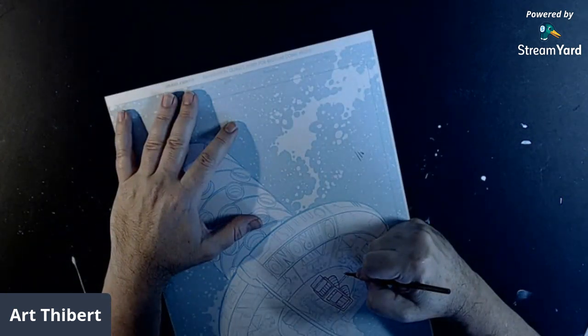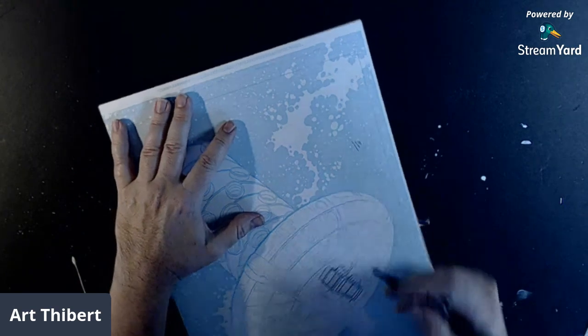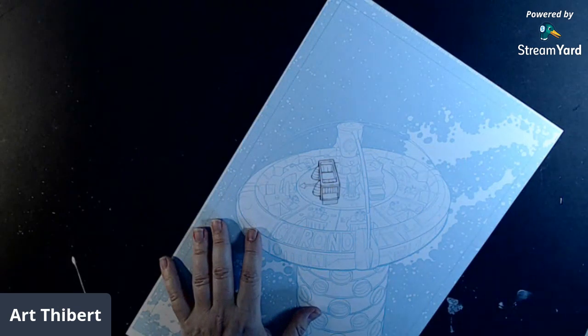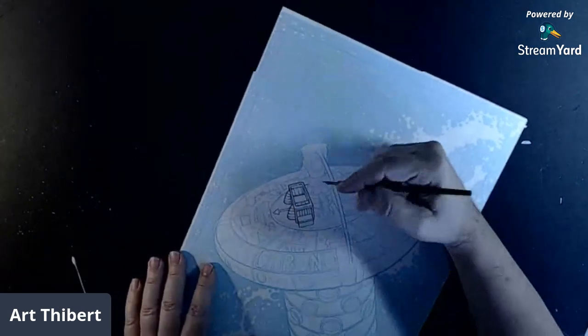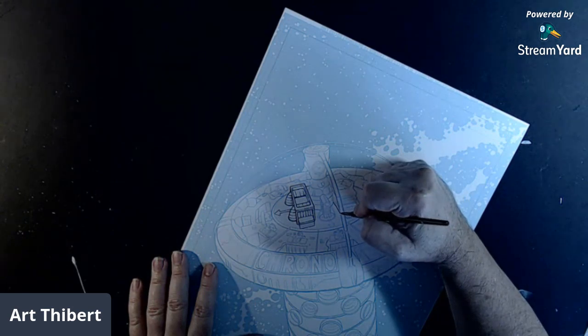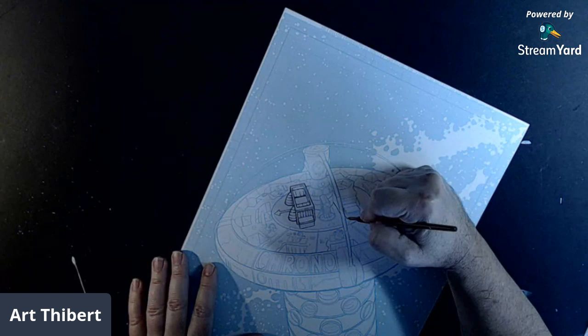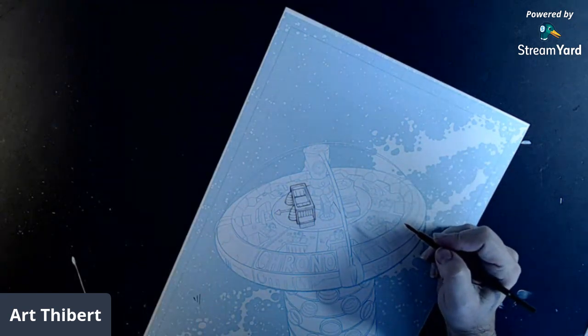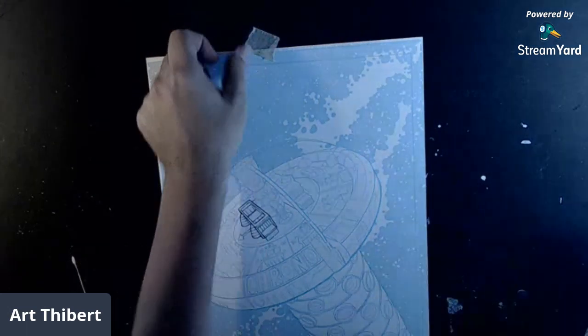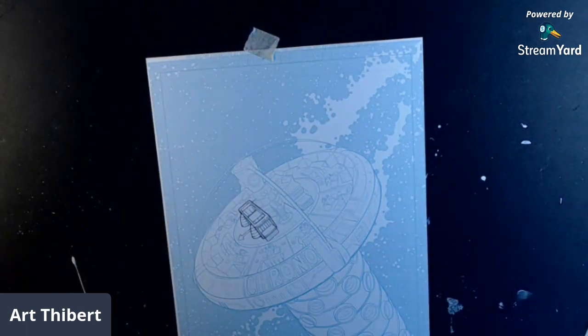And CHRONO Inc., just to give you a little bit of backstory of what I'm inking here and who these guys are and where this location is, they operate outside of timelines. So they operate in kind of a timeless area of space in the galaxy. So Chrono Incorporated is basically a timeless place.